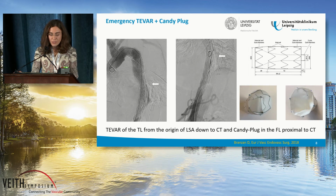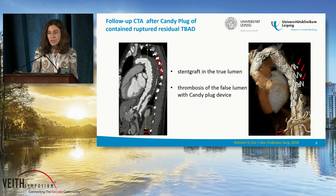The next step in our case was to perform a TEVAR of the true lumen from the origin of the left subclavian artery down to the celiac trunk. The second was to place the Candiplex in the false lumen, retrieving the delivery system. As you can see here in the control angio, there is no more contrast going into the false lumen, and we have an acutely perfused and really expanded true lumen with a perfusion of the celiac artery. We could follow this patient for up to 6 months. As you can see here, we have the follow-up results with a stent graft in the true lumen, very nicely expanded, and the thrombosis of the false lumen with the Candiplex device.